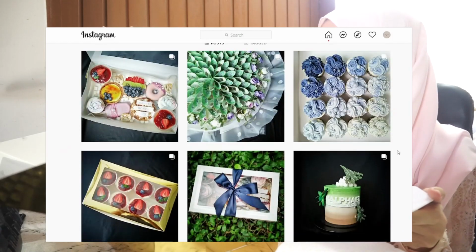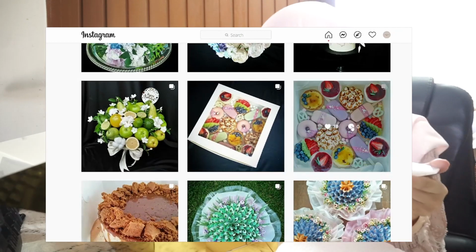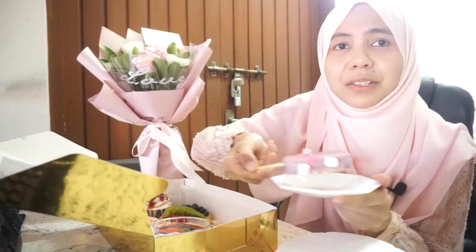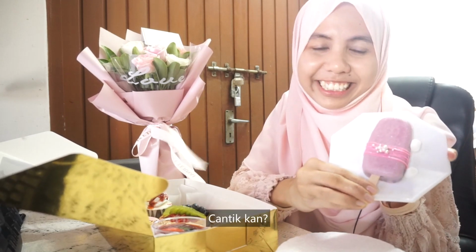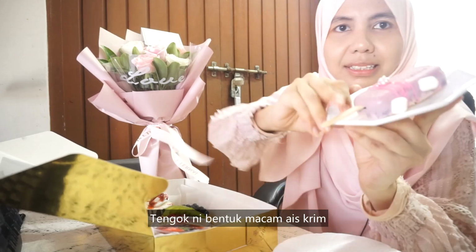Actually it's my birthday present, but I'm doing a review on this because it looks so beautiful. Okay, the next one is this ice cream. It's not the kind of ice cream that you see at an ice cream shop. If I show you, it's like this. Isn't it pretty? It's so pretty. Look, this is in the shape of ice cream, and the design is so beautiful.